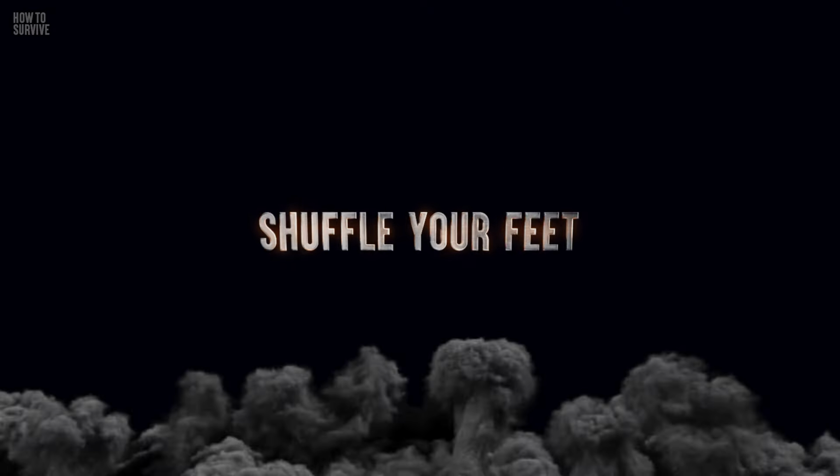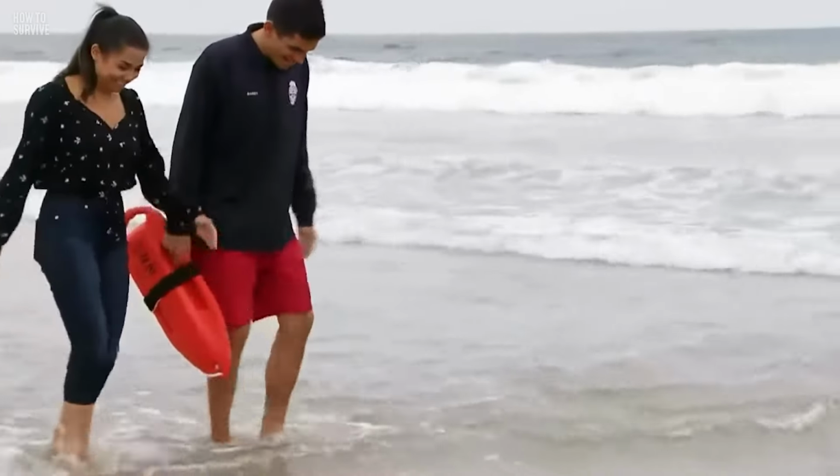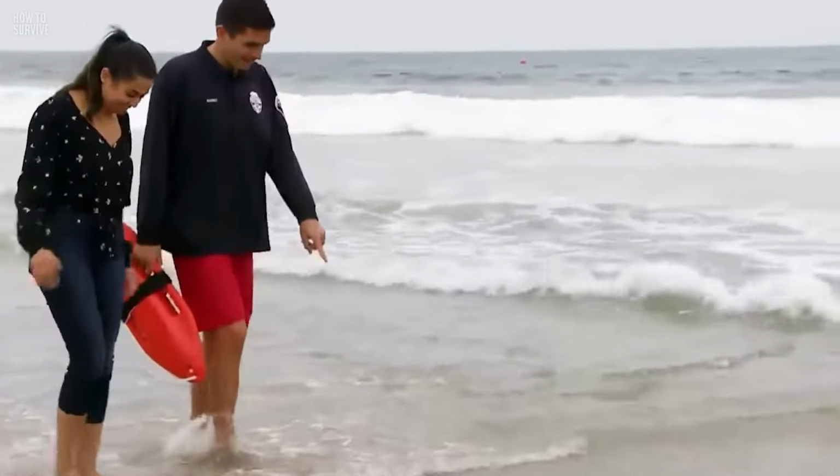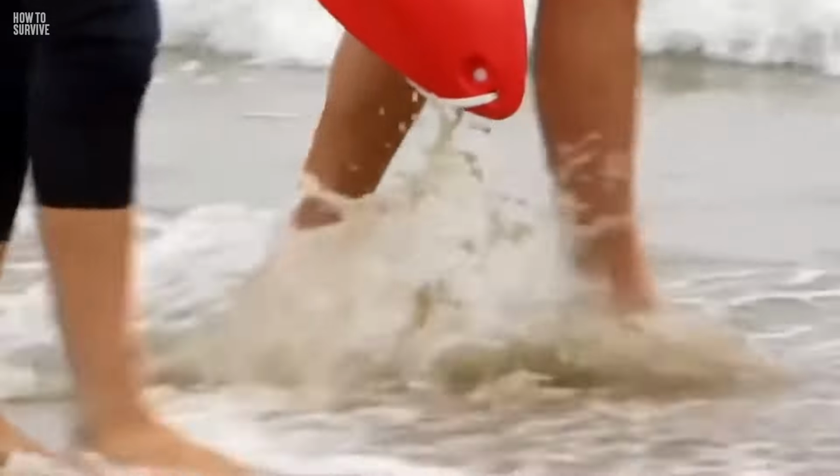Step 4. Shuffle your feet. Stonefish are hard to see, but by shuffling through the sand or ground you're walking on, you'll avoid directly stepping on their dorsal spikes. Also, shuffling might scare the fish away before it attacks.